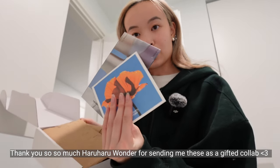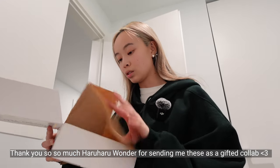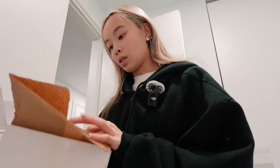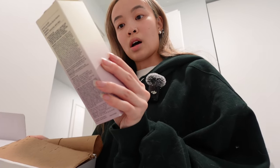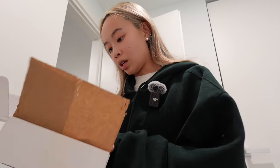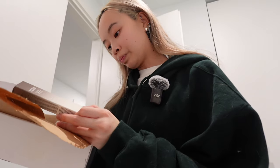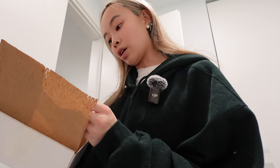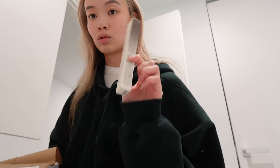They had little cards, little notes, that describe the products to you, so I really like that. They sent me the black rice probiotic berry essence. They also sent me the black rice bakuchiol eye cream and the black rice hyaluronic toner. So you know what, I'm going to use the toner and their essence. I'm going to do that combination. I'm for sure going to use the eye cream.